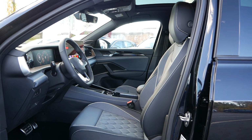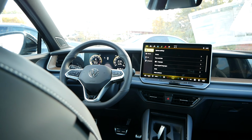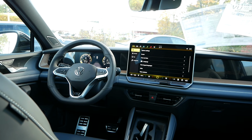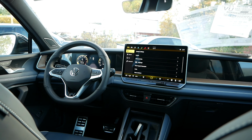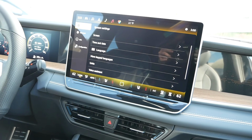But we got to get to the technology though. We got to get to the things that is going to draw your attention the most. And for the R-Line Turbo for 2026, you're going to have this massive, absolutely massive 15-inch touchscreen with wireless Apple CarPlay and Android Auto compatibility. It is paired with the Harman Kardon audio system. Very nice.